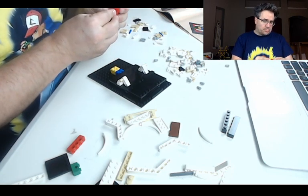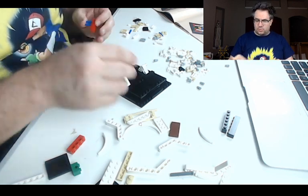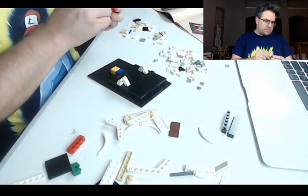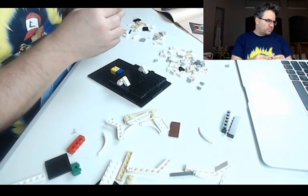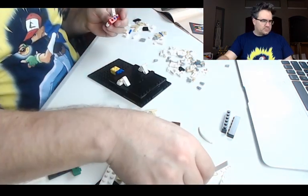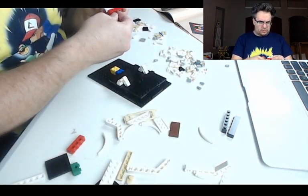I just wish I had a better computer. That's the other thing, is I'm using what is essentially my work laptop. And I guess I could use Beth's Mac, but I don't know. That would cut into her Sims time, and we just don't want that.